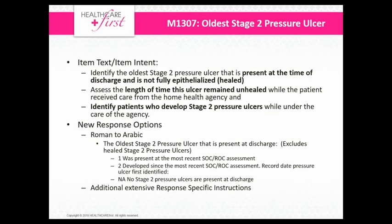The responses there say, one, it was present at the most recent, or two, it developed since the most recent. And then the clinician is to record the date the pressure ulcer is identified. And then a NA. So these are the response-specific options, 1, 2, and 3. 1 was present, 2 developed since, and 3 NA, no stage 2 pressure ulcer. They have additional extensive response-specific instructions. So this is one of those M items where you really need to go to the manual and read very carefully through the items, the guidance that they give for responding.